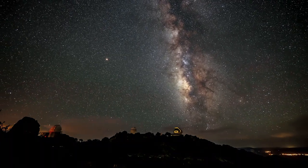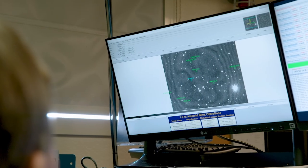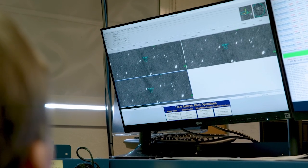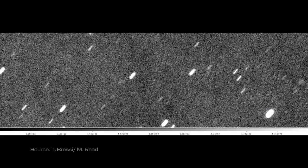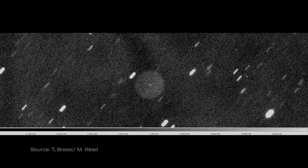It's really great operating the telescopes and seeing the images come in. Often the asteroids that we're looking at are not bright enough to be seen in one image. So we take a series of images and then stack them together at the point where we think the asteroid should be in each image. So we end up with a dot for the asteroid and a line for each of the stars.